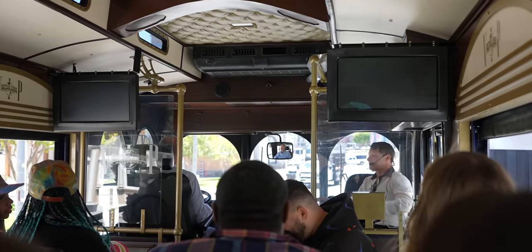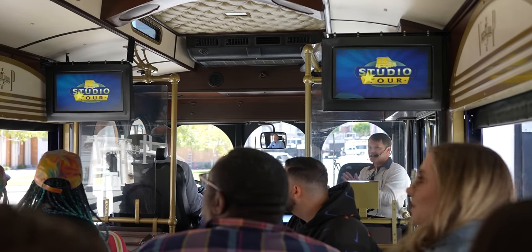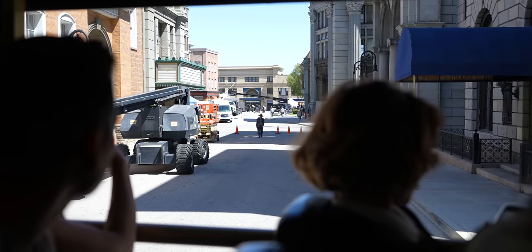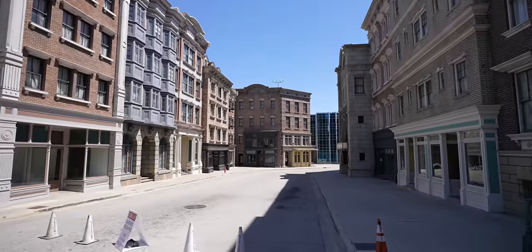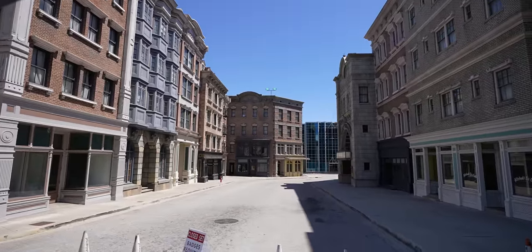Hey guys, look over on your left. This area is about as important as it gets for our movie studio. Currently, the most filmed area. Take a look at those brownstones over there. Do you see them? Macaulay Culkin chucked all kinds of things off that top floor in Home Alone 2.